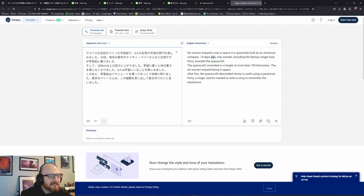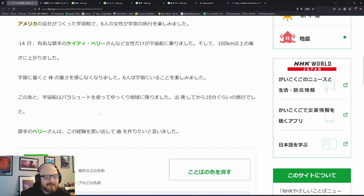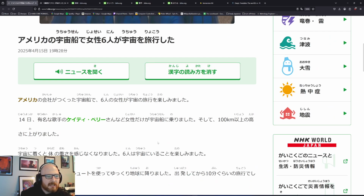I like how it doesn't read up for some of these. All right. Well, we did get a little bit in there. So, uchu being space. It's good to see that again. So that was good practice. And then uchusen being spacecraft. Kashu being singer. So that's new.